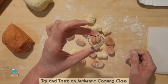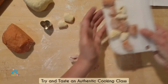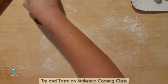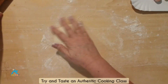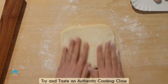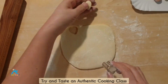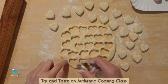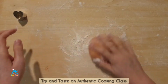This is a heart cookie cutter, and we put this gnocchi on a tray. Okay, we use the rolling pin to make the dough. We stretch it, some flour, and now we have to cut. Okay, this is our heart gnocchi. It's like making cookies. Okay, we put it in a tray.